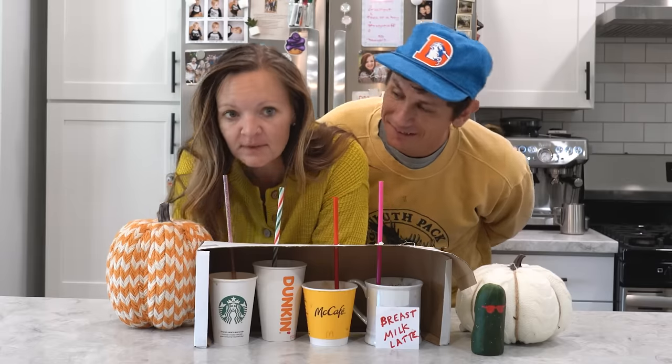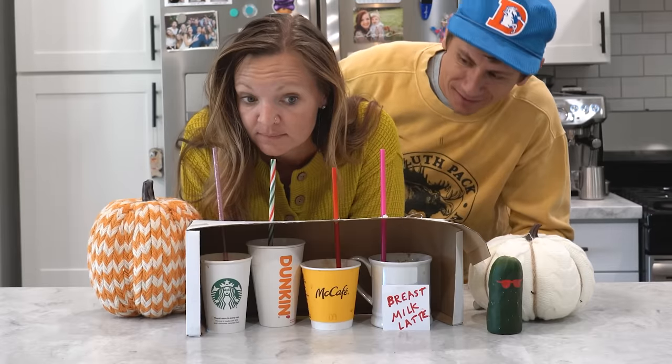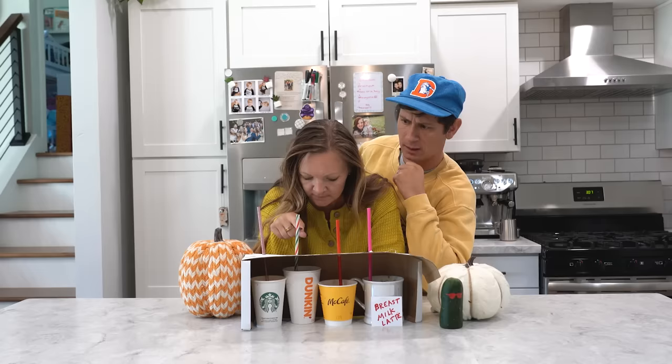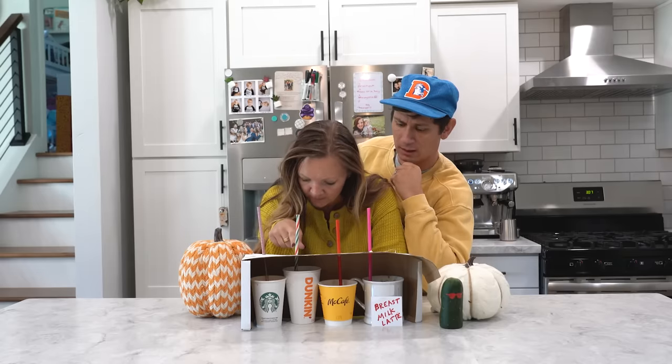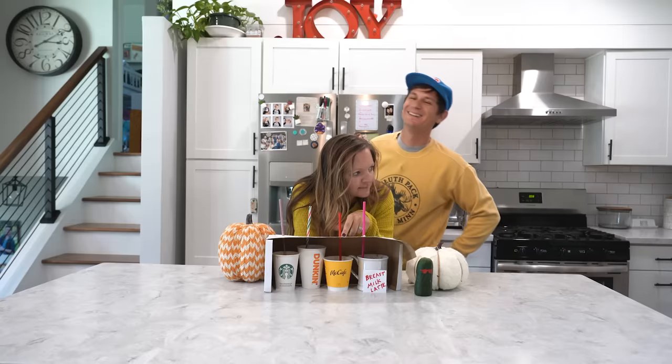Okay, this one, definitely Starbucks. We'll see. Okay. This one is definitely a powder. This one might just be warmed up creamer.